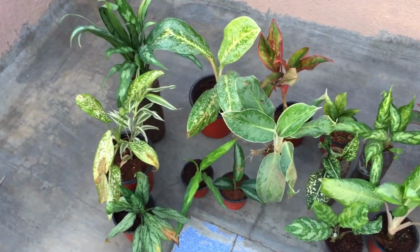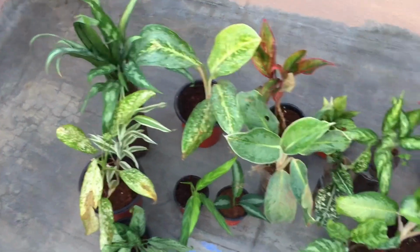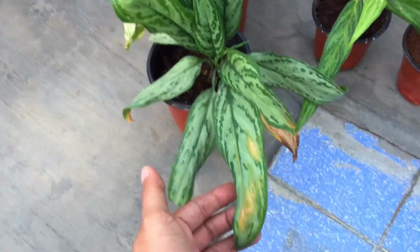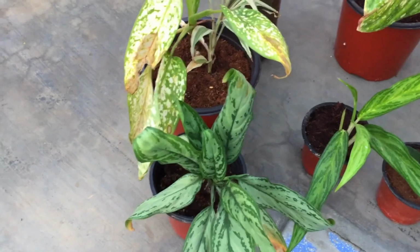As I said, I'm going to show you all of the aglaonemas that I have. Now yes, there are a little bit of aglaonemas like this one. It had got a little bit of damage. Now the damage over here was because these were under the green shade cloth, but there was a lot of wind.